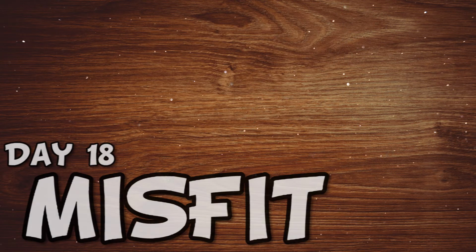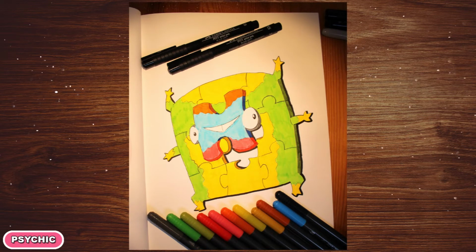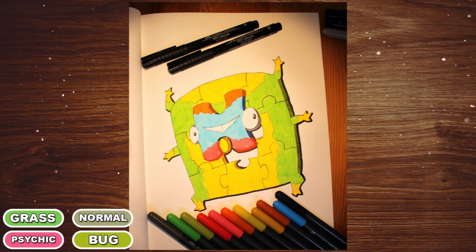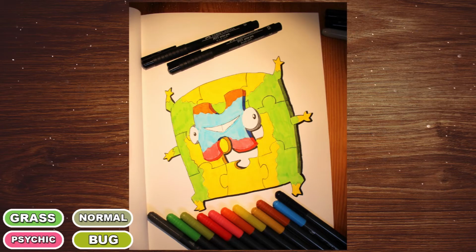Things I think of when I hear Misfit are ruffians, being awkward, puzzles. So what I ended up making was a puzzle bug. This thing could be psychic, bug, grass, or normal. Its name could be Puzzled, or Puzziled, don't know how that's pronounced. And I guess to improve this thing, maybe its body actually has an image on it instead of just two colors. I don't know, could look cool.